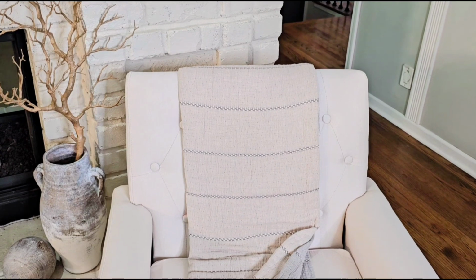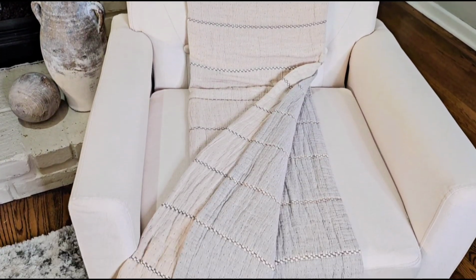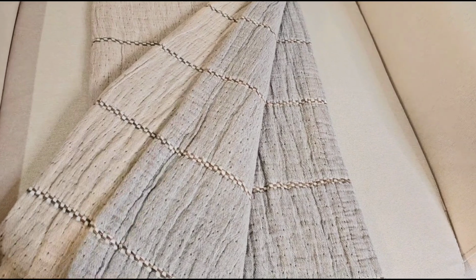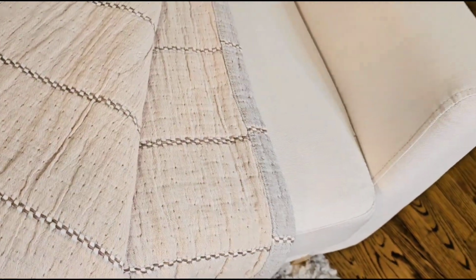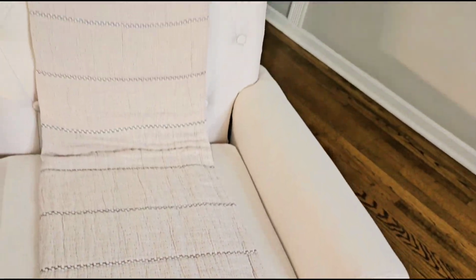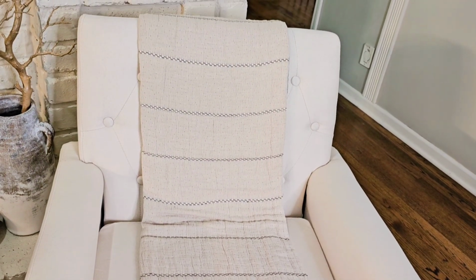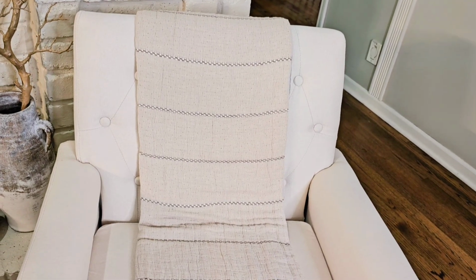Alright guys, so I have this everyday throw that I like to use often in my decor. And the beauty about this throw is that it is reversible. So it has the taupe color, and then there is, I guess you can call it a salmon or kind of a tan color. And I'm going to show you how I will warm this up for pre-fall, and then I'll show you how it will look in the fall season.